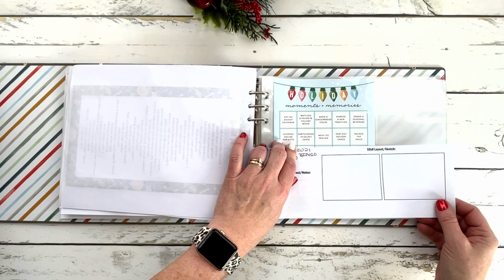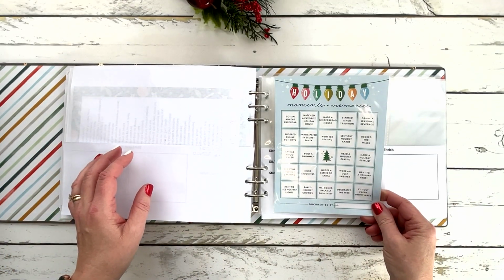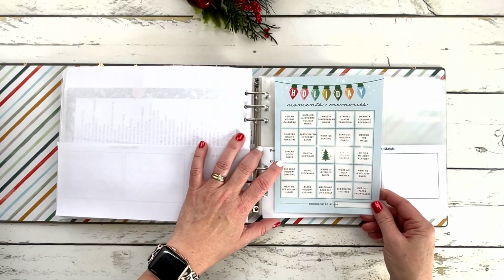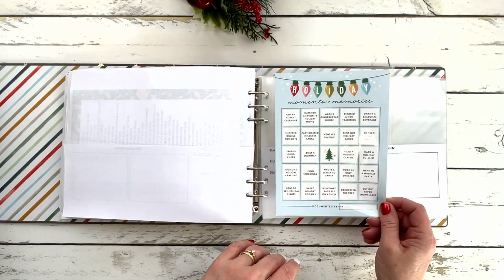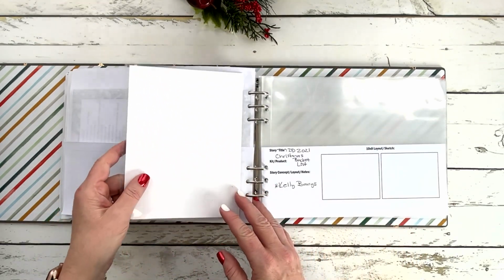I found this holiday bingo from last year. I think it was probably Feed Your Craft, or maybe it was Everyday. I think it was Feed Your Craft. So I thought I might do that because I didn't use it last year. And so why not just throw it in there and see what happens.